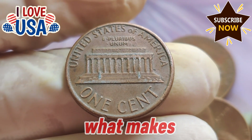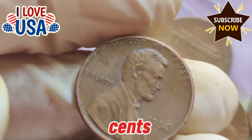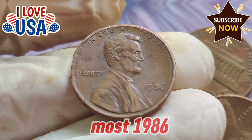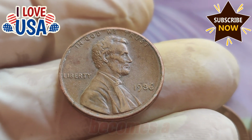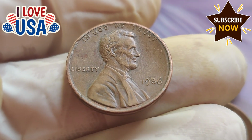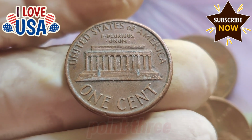Part 4. What makes a penny worth millions? Let's talk about what drives up a coin's value from 1 cent to $18.50 million. 1. Composition anomaly. Most 1986 pennies are zinc-based. Bronze ones are not supposed to exist. When one appears, it becomes a ghost from the past. 2. Mint error complexity. A coin with a double die error, off-center strike, and struck on the wrong metal becomes a unicorn in the coin world.